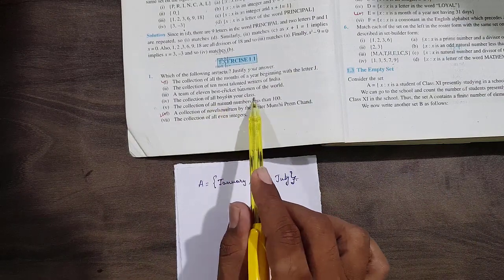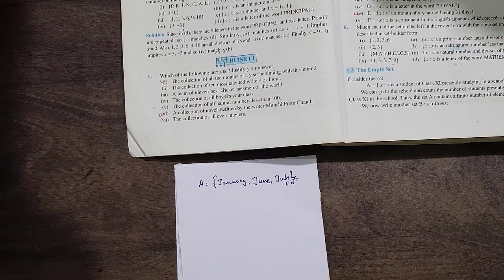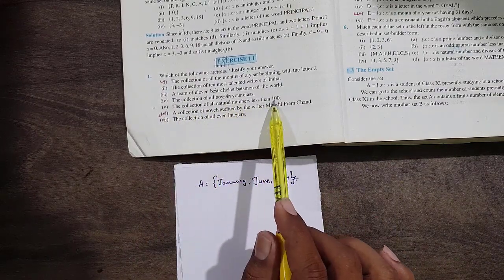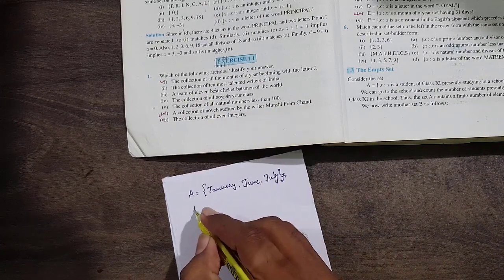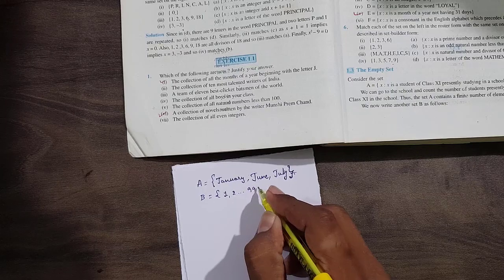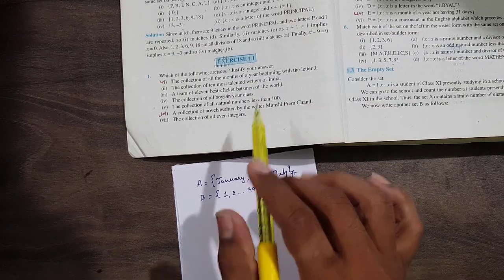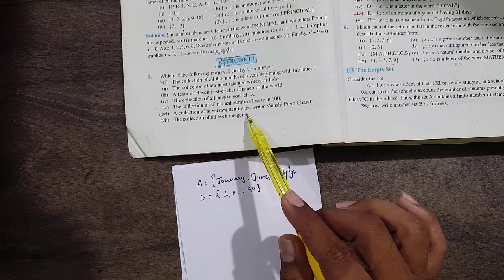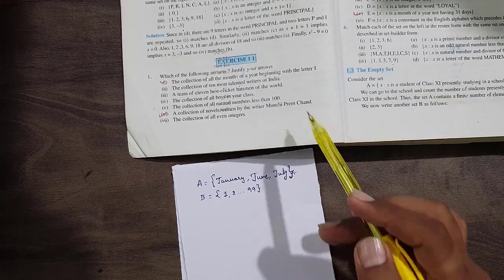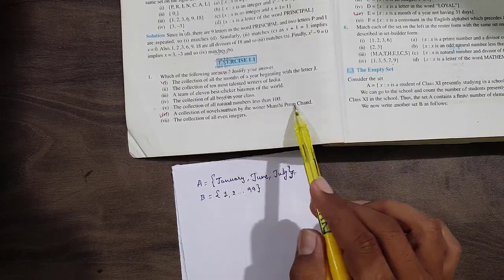The collection of all boys in your class. In your class the number of boys is fixed, so that is well defined, and you can say this collection is well defined. The collection of all natural numbers less than 100. Let me write down the set starting from 1 up to 99, less than 100. It is well defined because we know which terms will lie inside it, so this is forming a set. A collection of novels written by the writer Munshi Premchand. The books written by Munshi Premchand are fixed, so it is well defined and forming a set.